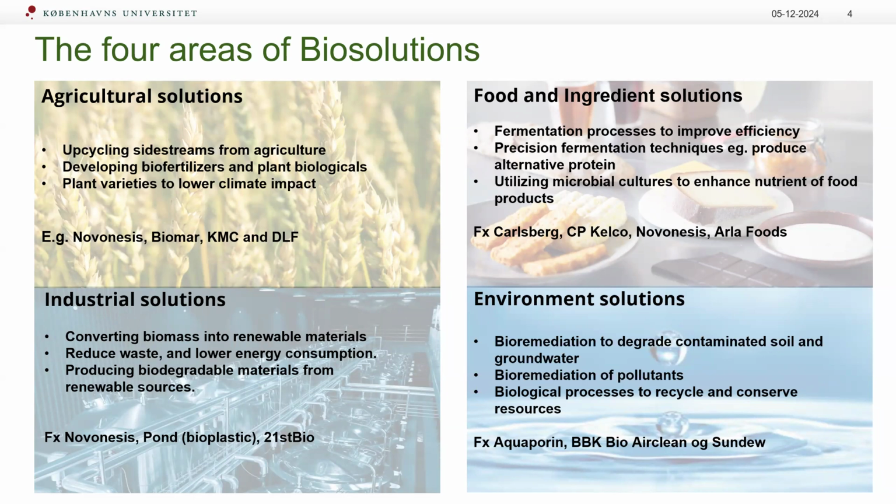For the 4 areas, if you look at agriculture solutions, we need to look at how we can develop our plants to have a lesser impact on climate. How can we have plant-based food? We'll also go to the food ingredient solutions, but we are also using a lot of chemicals out in the fields. How can we make biological solutions for these? That's also biosolutions. For industrial solutions, why not regard waste as a side stream which can be used for another production, for another compound, for another solution as well? So we have more circularity and we don't have any waste.